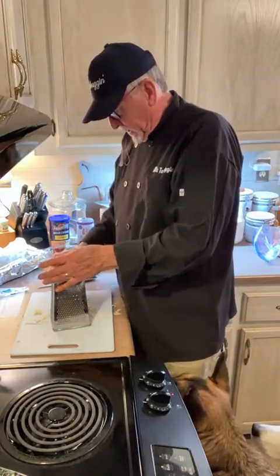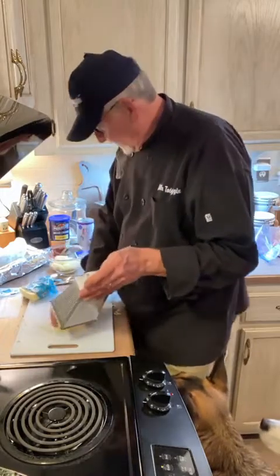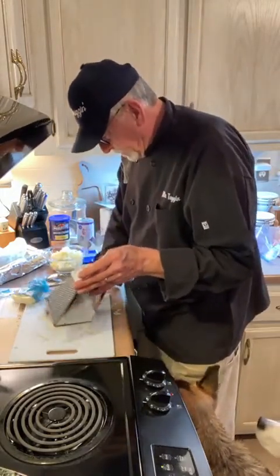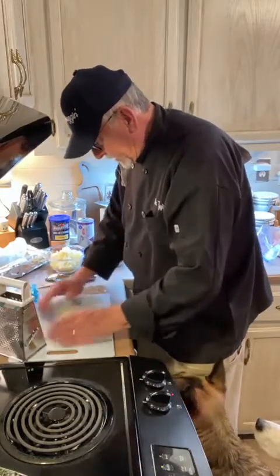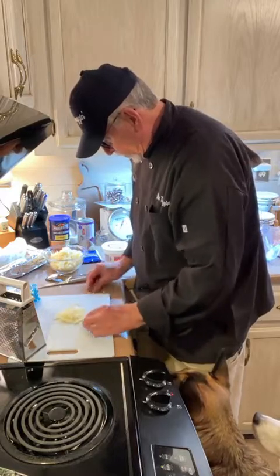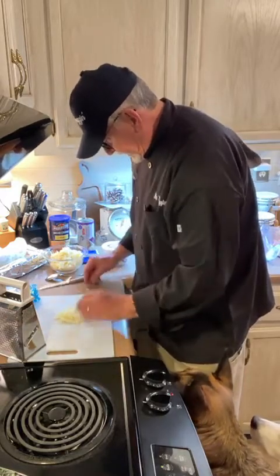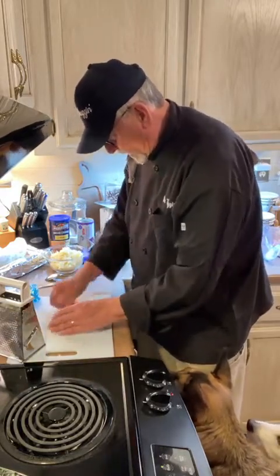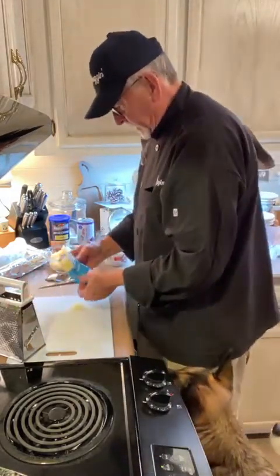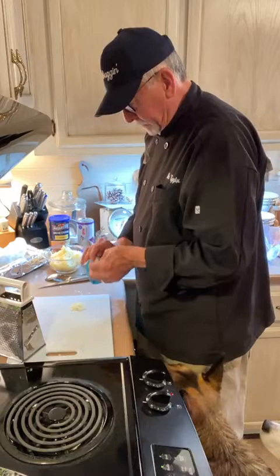All right, I have got that. What we need is about 2 cups of shredded Swiss. That is what you want to have for this recipe because you're going to use 1/2 in the mixture and then 1/2 as a topping. So let me get this put away here.